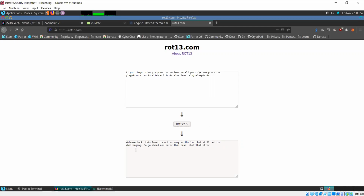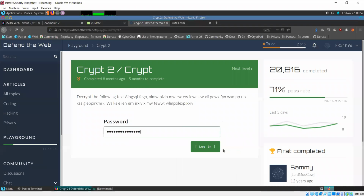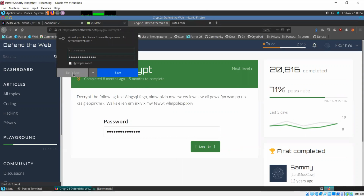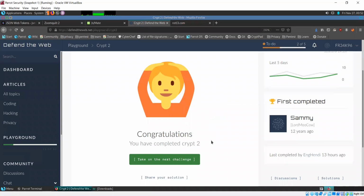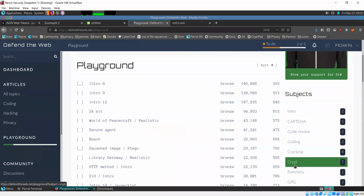It says, easy as the last, but still not too challenging. See, the password is always this. What we need is to shift the letters, and the other text you can choose to ignore. Shift that letter, which is basically what happens in a Caesar cipher. You shift letters around.